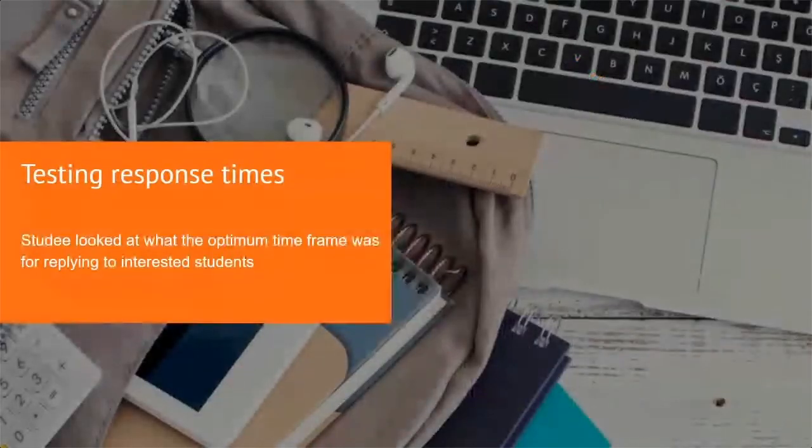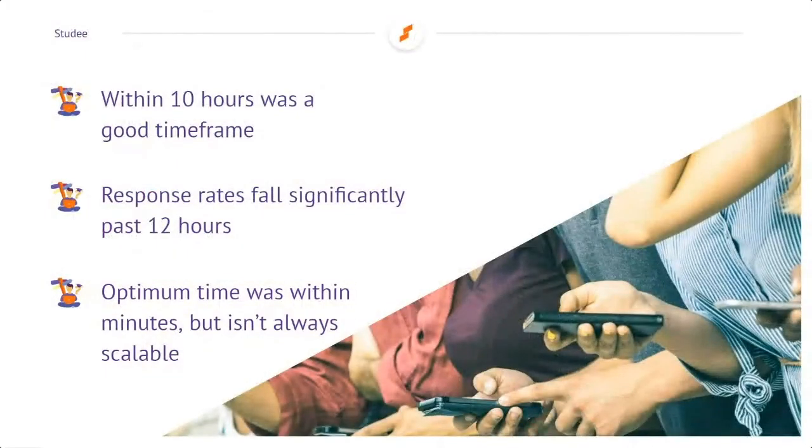Obviously, as a tech-driven company, we're always looking to improve our own response times and testing that to make sure that we're hitting those optimum timeframes. So some of the things that we've learned that you could look at implementing in your own universities: within 10 hours was a good time frame for following up with students. Now, this specifically is in terms of the phone calls that we're making to students, and we've noticed that after 12 hours the response rate falls significantly.